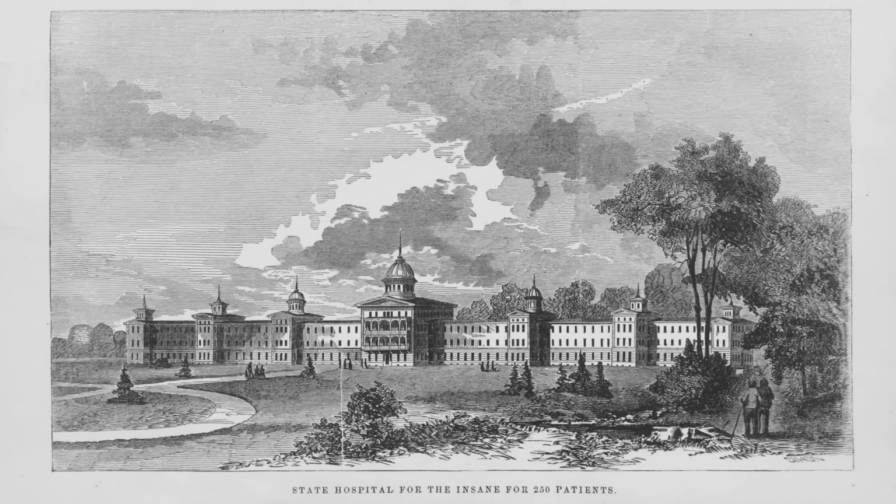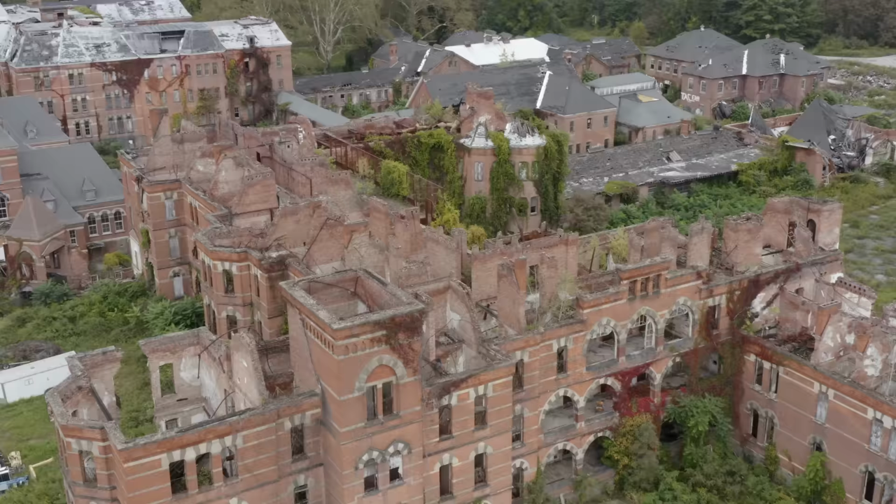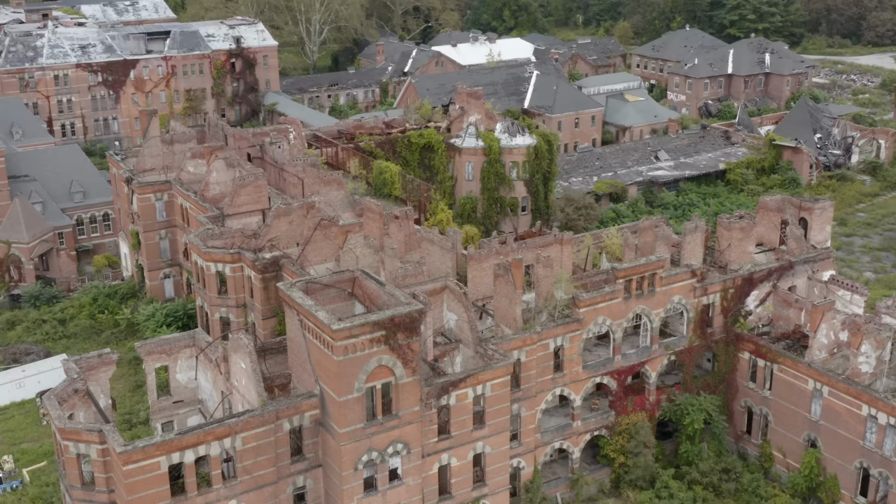Original plans called for accommodation of 250. The offset of connected buildings would allow for maximum amounts of light and ventilation, and allowed for the simplified organization of patient wards. Central service buildings like kitchens and dining halls were typically located in the center behind administration.